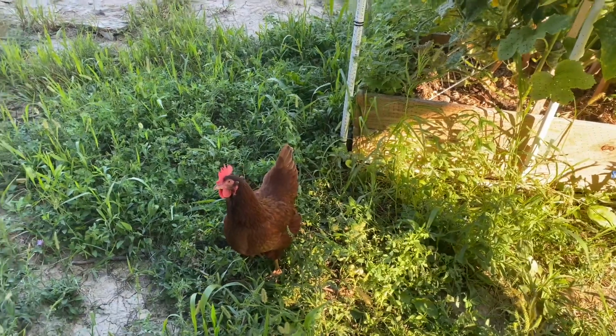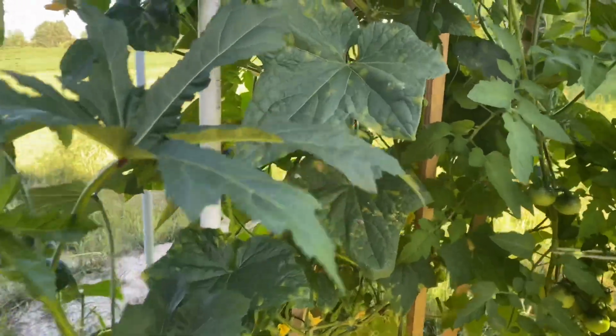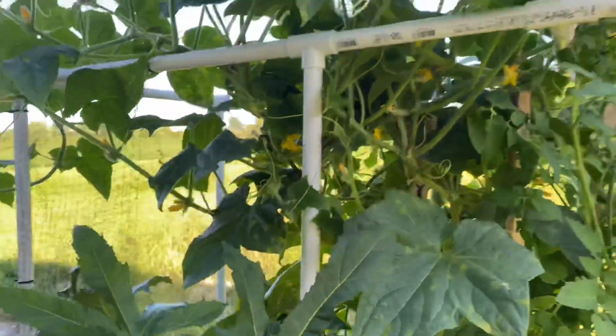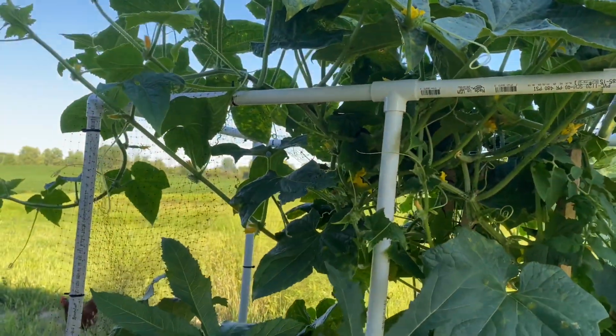Hi, girls. I've been harvesting a lot of cucumbers since I started pruning this plant and kind of gave it the freedom to do whatever it would like to do. And I think it has been working out really well.